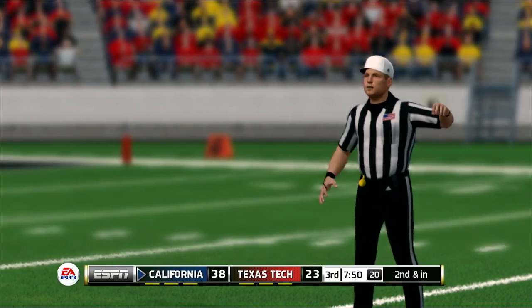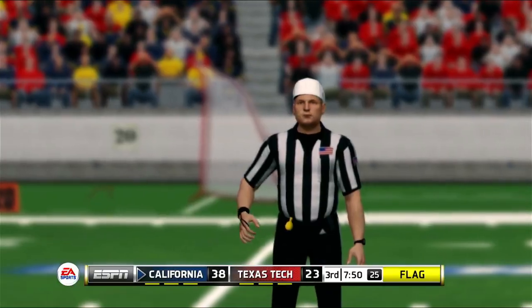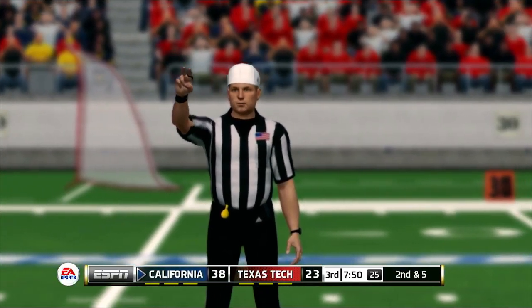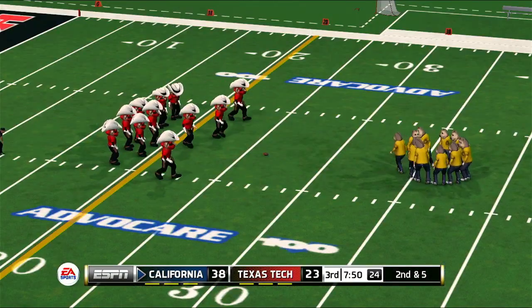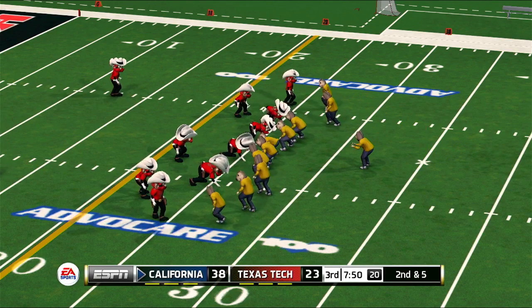False start, offense. Sometimes what happens on a false start is a lineman will see movement on the other side of the ball and be coaxed into jumping early. So they have a second and five following the penalty.